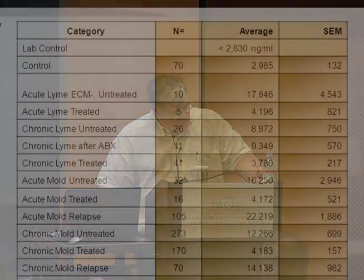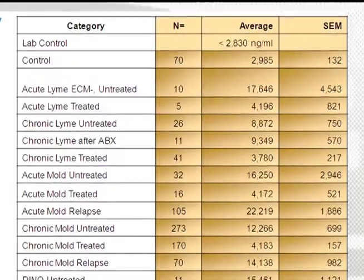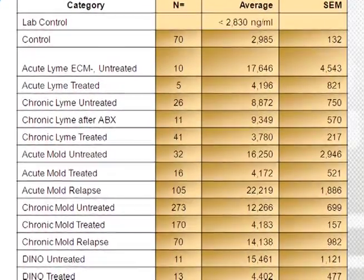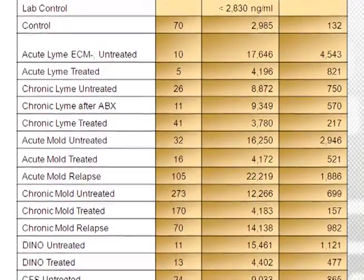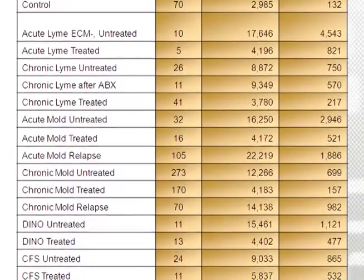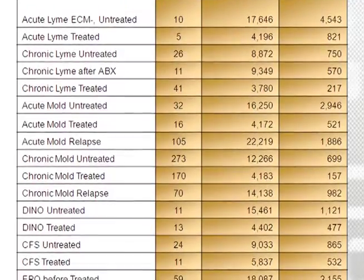The C4A summary page, this is an older one. The one that you have is number 5 in your packet, is readable. This is too small, but we've looked at C4A in a large number of different conditions, and it really does make a difference. If we look at your people who've had Lyme for a long time, 8,000 or so after antibiotics, it doesn't change. After you use biotoxin mechanisms, it falls very nicely.